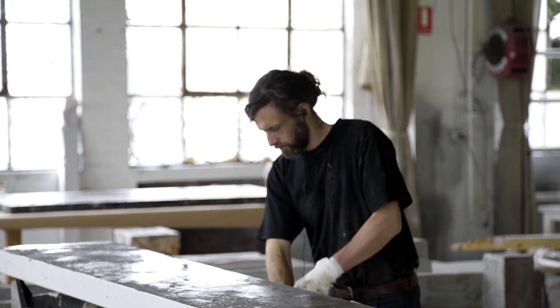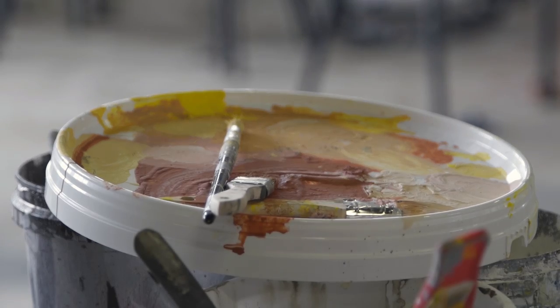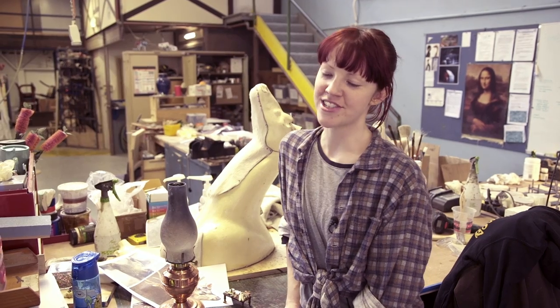There's lots of colour and there's lots of different things to work on in this one. So definitely an interesting one for us.